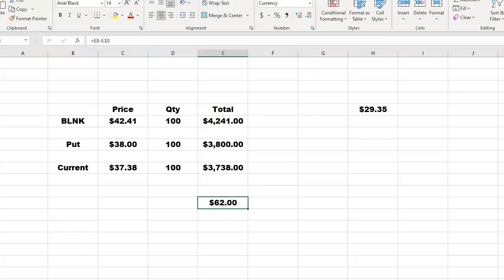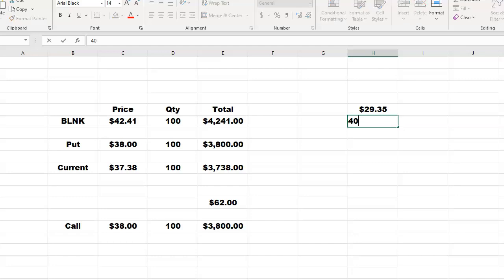We're down $62. So when I say, okay, that week when I added that up and said we made $30 or $29.35, now we own 100 shares that we paid $38 for. The stock is at $37.38. So now we will sell a call option. We'll probably sell the $38 call option, 100 shares, and it's going to give us that $3,800. When we sell this call, it's probably going to be worth about $40 or something. It may even be 30. If we leave it at 30 and 30, that's like $60 that we made: 30 for selling the put and 30 for selling the call.